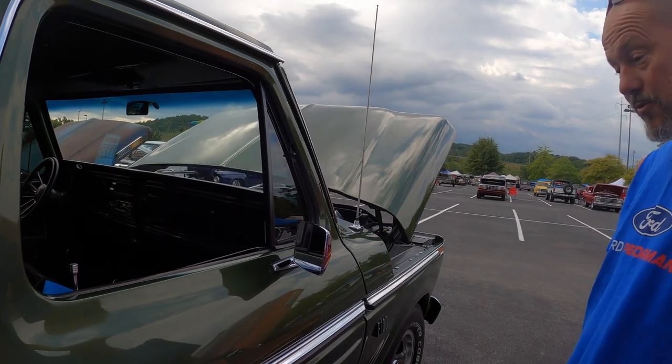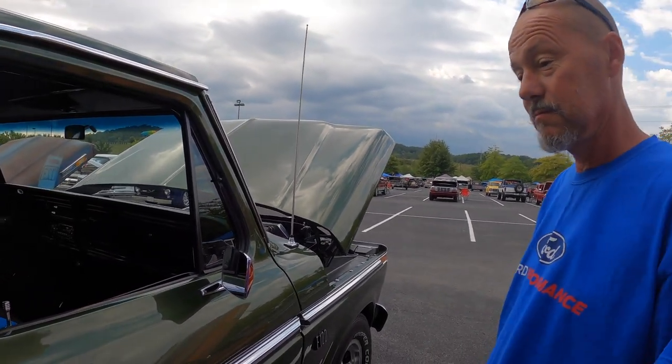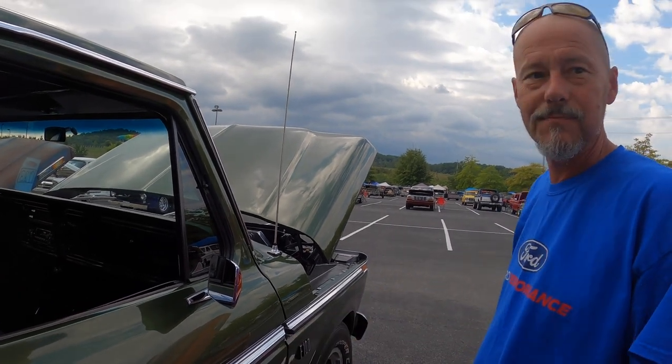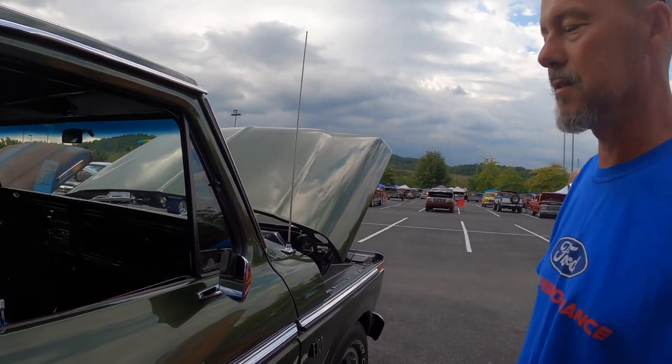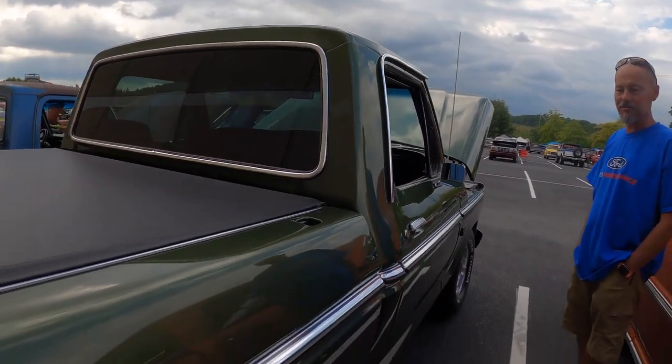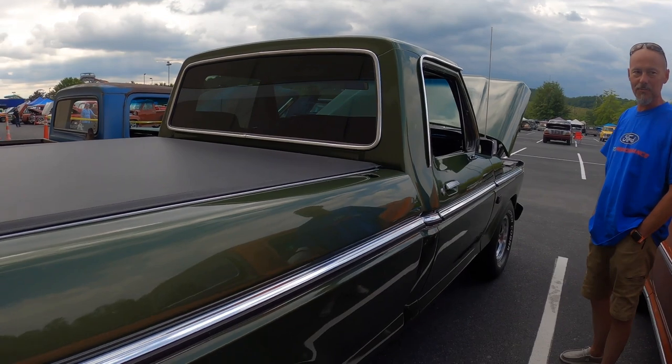And this truck will go to my youngest son and then to his son, my grandson. So they should keep it. That's amazing. My grandson loves it. Gotta keep it in the family. It's a family heirloom. It'll never go anywhere.